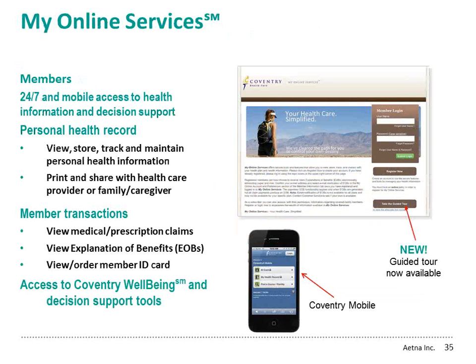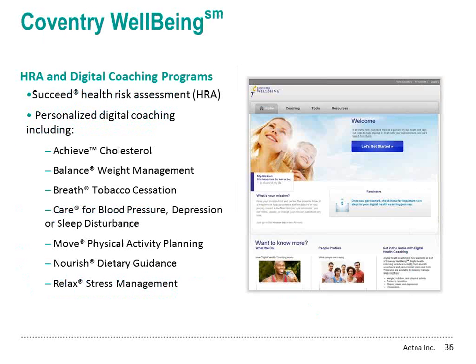And again, there's a guided tour on our website, so they can see how everything works, where to find everything, and navigate through the system. And then they have access from there to our online coaching. This is great for members who want to focus on controlling their cholesterol, losing weight, quitting smoking, or controlling blood pressure. Lots of great tools here that they can get involved with to try to get healthier.